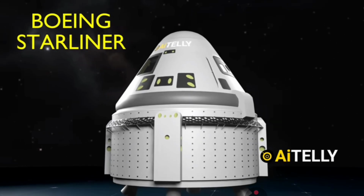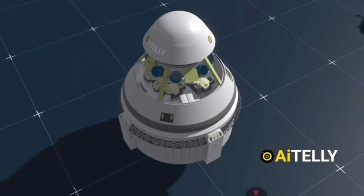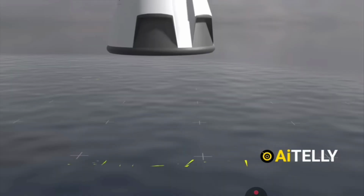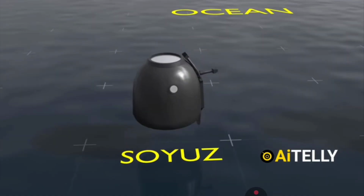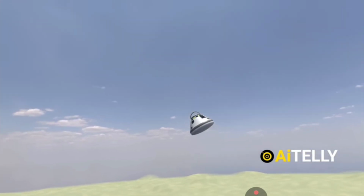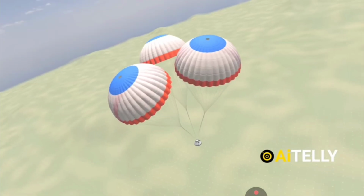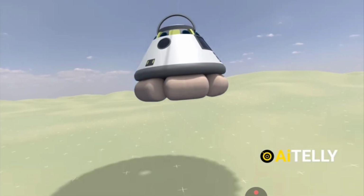Let's take a look at this $1.5 billion Boeing Starliner with a capacity of carrying 5 crew, and the difference between the other capsules, the Russian Soyuz and SpaceX Crew 10. Unlike its counterparts such as Musk's SpaceX Dragon or the Russian Soyuz, the Starliner is designed to land on solid ground rather than in the ocean. It accomplishes this by deploying a combination of drogue parachutes, then releasing the main chute and finally deploying airbags to cushion hard landings on hard surfaces.